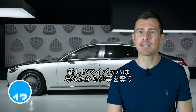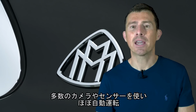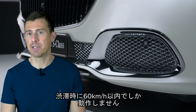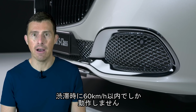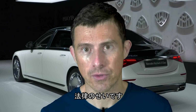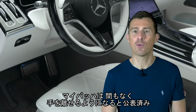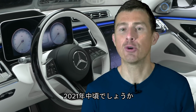The Mercedes Maybach S-Class is so clever it might be about to steal your job, if you're a chauffeur anyway. It comes with a load of sensors and cameras that mean it can pretty much drive itself. At the moment, the system will only engage in traffic and only below 38 miles an hour because of rules. But it's been constantly worked on, and Maybach reckons you'll soon be able to take your hands off the wheel and let the car do its own thing, probably by the middle of 2021.